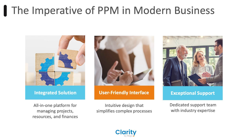So Alison started with a little bit of this, the imperative of PPM in modern business. And I think we're just kind of wanting to wrap up echoing a few of these points, right? It should really be an integrated solution. We think that Moventus is that solution, right? It's an all-in-one platform for managing our projects, our resources, our finances, our risks, our issues. It's slicing the portfolio. It's showing, aligning to strategy. It's collaboration within the tool. It is the all-in-one kind of integrated solution that is, to Alison's point, built for a specific purpose, and that's what we're using it for.